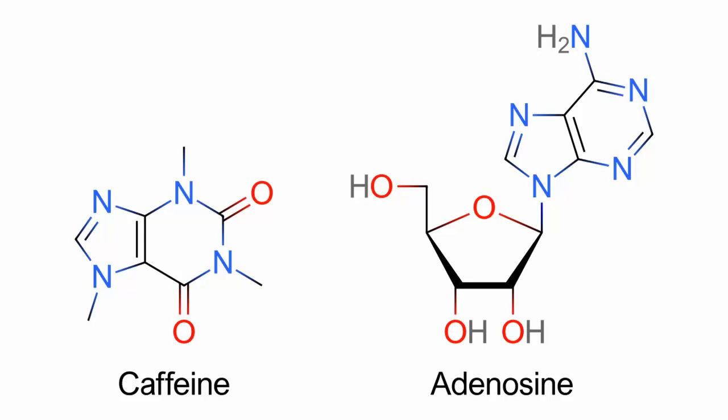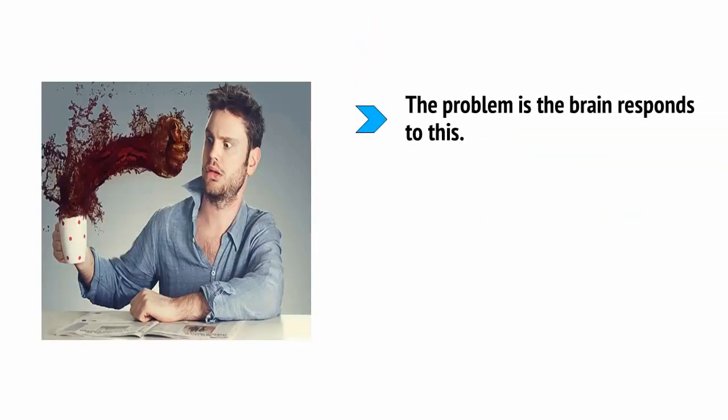Caffeine works by blocking the receptors in the brain that respond to adenosine, which is an inhibitory neurotransmitter that we produce as a byproduct of the energy process. The more time we spend working, the more adenosine builds up and the slower and less cognitively we become. By blocking these receptors, caffeine can prevent adenosine from having any impact, and this in turn means that the brain feels more awake. The problem is the brain responds to this.